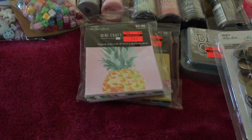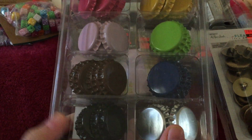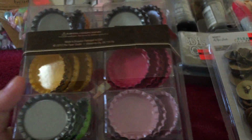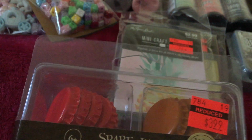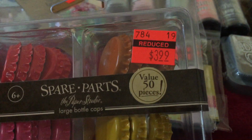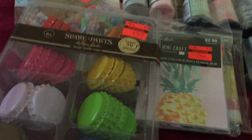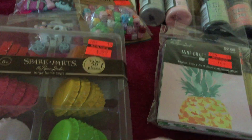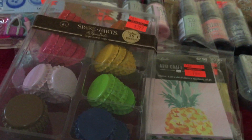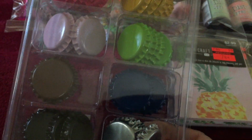And the next thing is these bottle caps, and they're in different colors, like silver, black, brown, dark blue, green, violet, and these colors. And the price was, I think, $15.99, and it became $3.99. Yeah, so I'm so happy that this was included in the sale, because I've started doing the bottle caps already, but I just stopped because I only have one color and I don't have enough tools, but I'm so happy that I was able to find these bottle caps that have different colors, which is really, really pretty, guys.